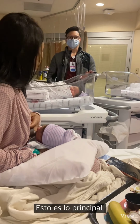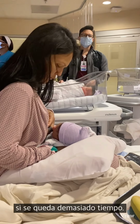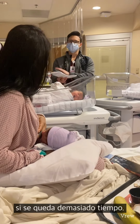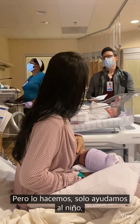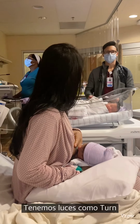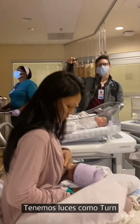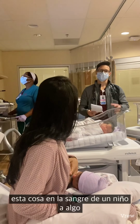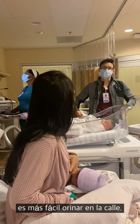And so that's the main thing. Sometimes it can stick in their blood for a little bit longer, and if it stays in for a little bit too long, or if that number is too high, what we do is we just help out baby, and we have lights, essentially kind of like a suntan, and it helps turn that material in baby's blood to something that's easier to pee out.